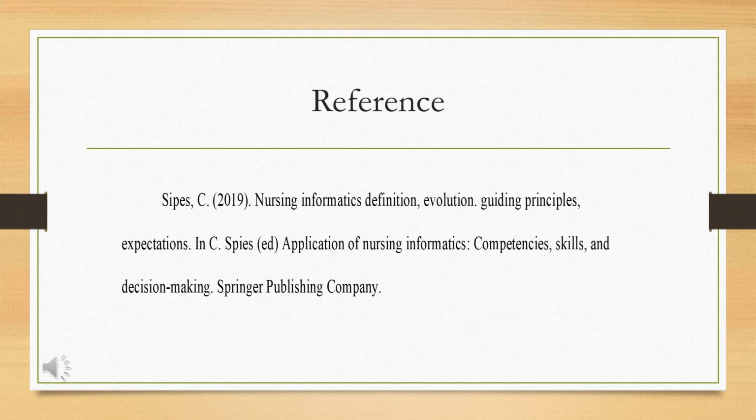So the reference that I used in this week two reflection is the book from Carolyn Sipes, 2019 edition. This is the Informatics Definition, Evolution, Guiding Principles, Expectations, Application of Nursing Informatics, its competencies, skills, and decision making. This is published by the Springer Company.